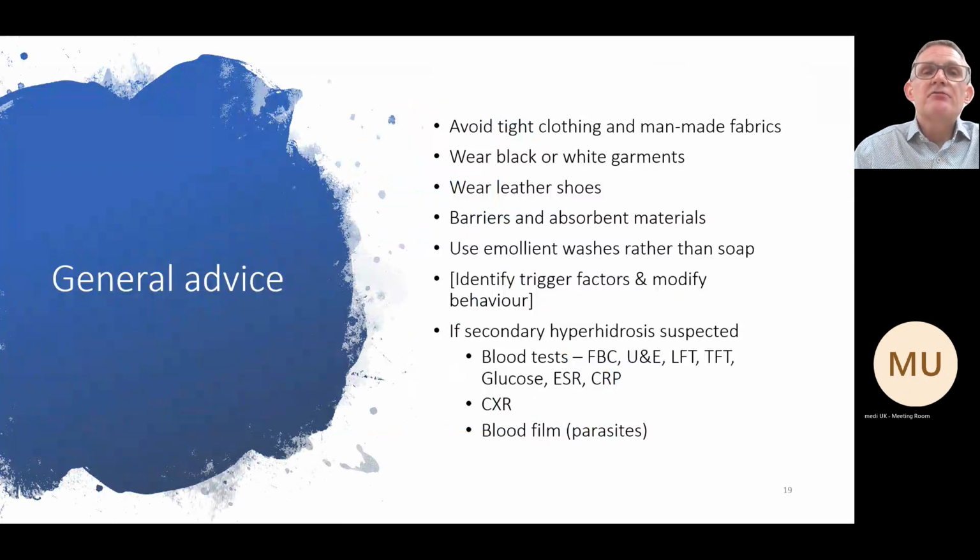Now, in terms of treatment, there's some general advice that you can give to patients. Many patients will have worked some of these things out themselves, so they tend to avoid tight-fitting clothing and man-made fabrics. So it would be better to choose cotton or woolen garments, which allow some air exchange with the skin. Patients will tend to wear black or white garments, so sweat marks won't show on the clothing. Wearing leather shoes is better than wearing man-made materials. Leather shoes allow some air exchange, but they also are able to absorb sweat very effectively.